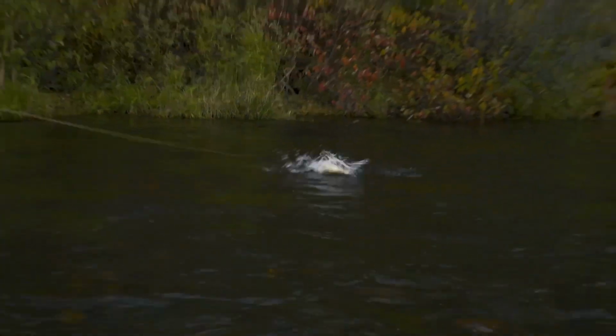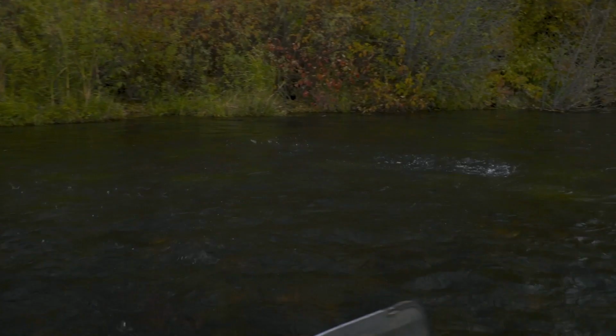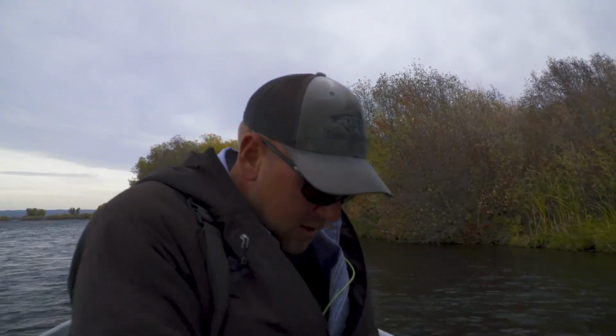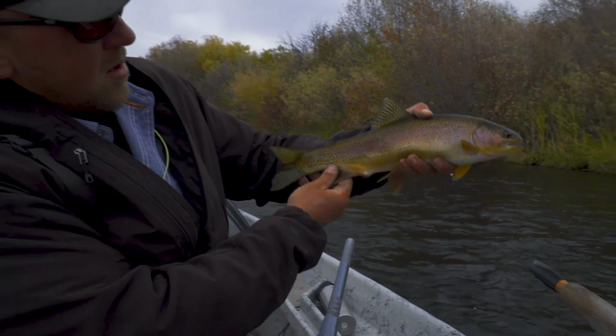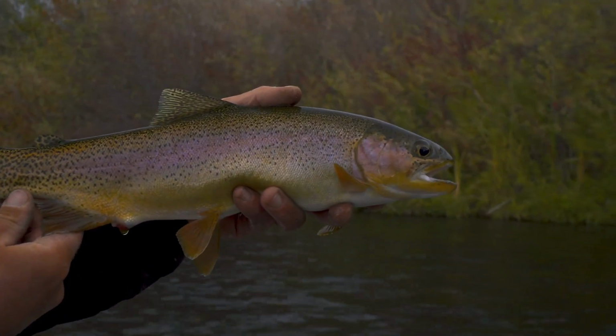Fish. Oh, another good brown. Are you kidding me? Oh, it's a rainbow. Yeah. Sweet. Head up, slide, slide, slide, back. There you go. Good job. Look at that. Look at the colors on that fish. 11th hour heroics, our final day here in Idaho. And it's lit right up. Yeah, just like that rainbow. Yep.